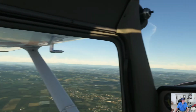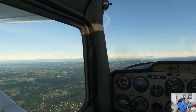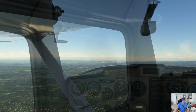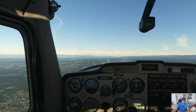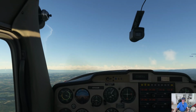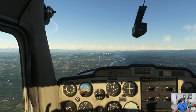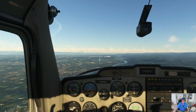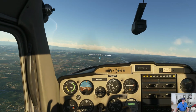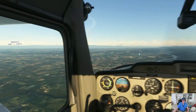Saint-Rambert d'Albon. That is not what I was looking for originally. I was expecting to go to Romain Saint Paul, but I don't know where that is, actually. Let's start a descent so I can get a better look at it. Is it a grass strip or is it an asphalt strip? I don't know. I have no idea what's there. So I'm going to circle around and take a look at it and then circle around to land.